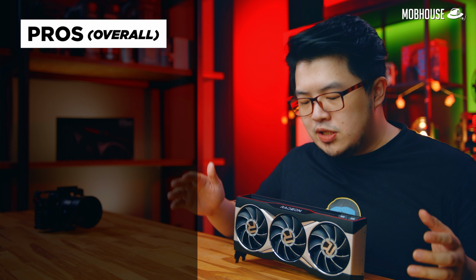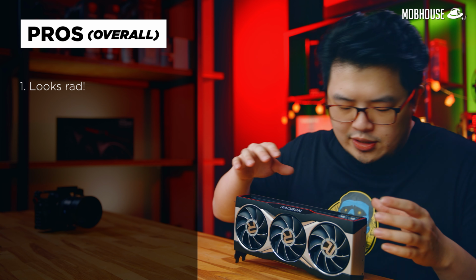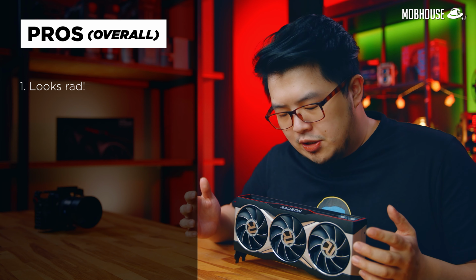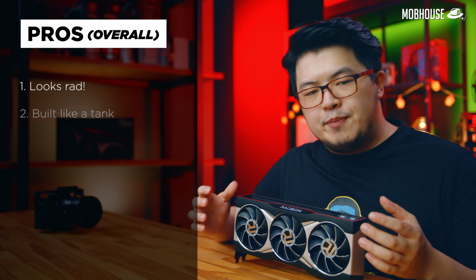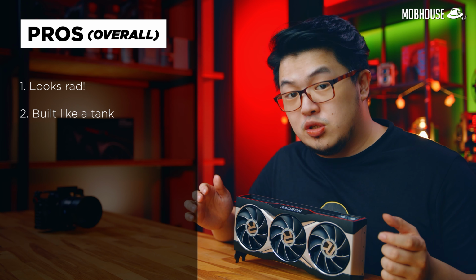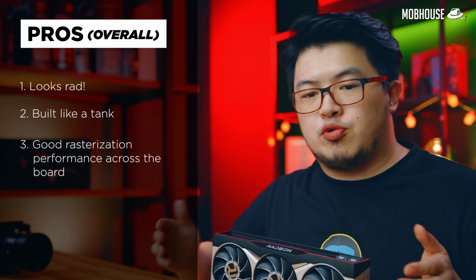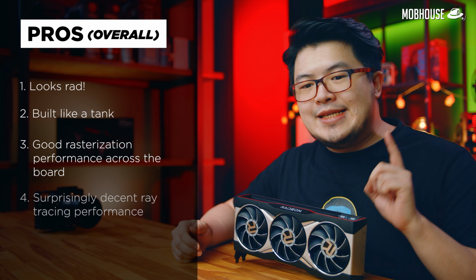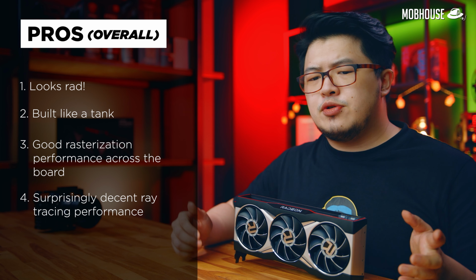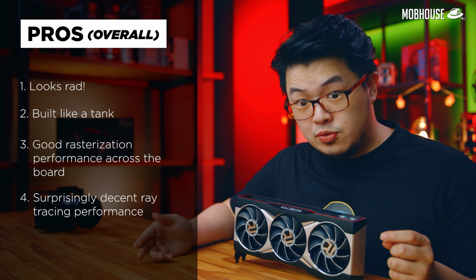Firstly, I love the design on these bad boys. There's no RGB, but they are designed very well. They look like sports cars, to be honest, and they are built like a tank. If you hit your head with one of these, you're probably gonna be hospitalized. Number 3, we have good rasterization performance across the board, and surprisingly decent ray tracing performance considering that this is the first time that AMD has implemented ray tracing into their GPUs.